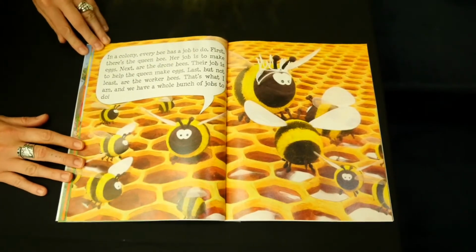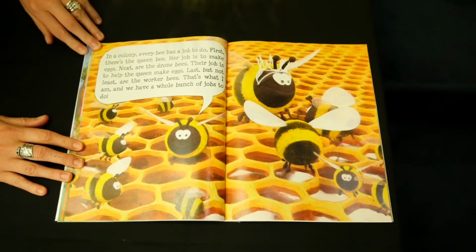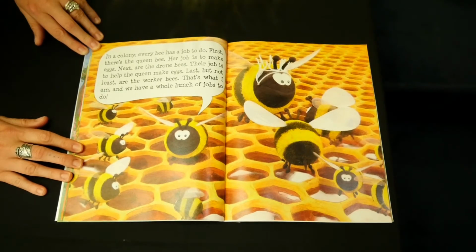In a colony, every bee has a job to do. First, there's the queen bee. Her job is to make eggs. Next are the drone bees. Their job is to help the queen make eggs. Last but not least are the worker bees. That's what I am, and we have a whole bunch of jobs to do too.